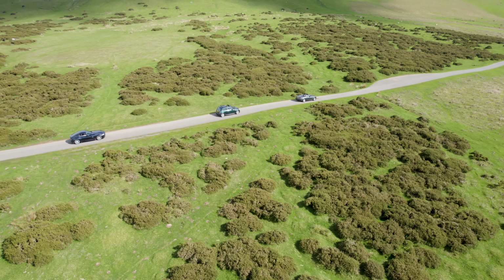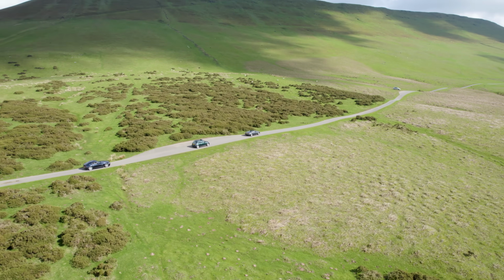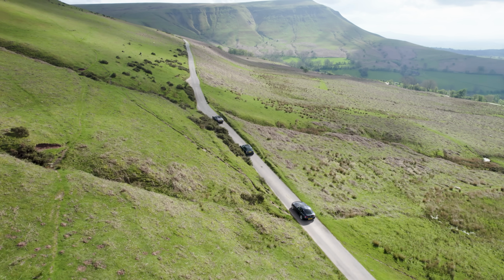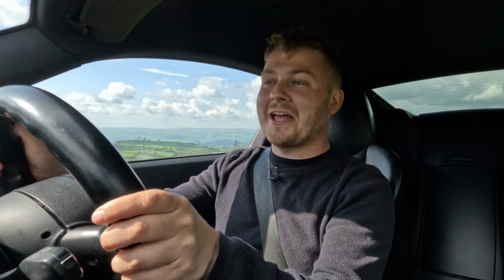It's been absolutely fantastic on this trip. The noise, the way it looks, the practicality, it's not even been that bad on fuel. It just goes to show how much fun 1,500 quid can get you. But these three cars, to do a trip like this, it's been amazing. I've loved every moment of it, except for when Taylor broke down.